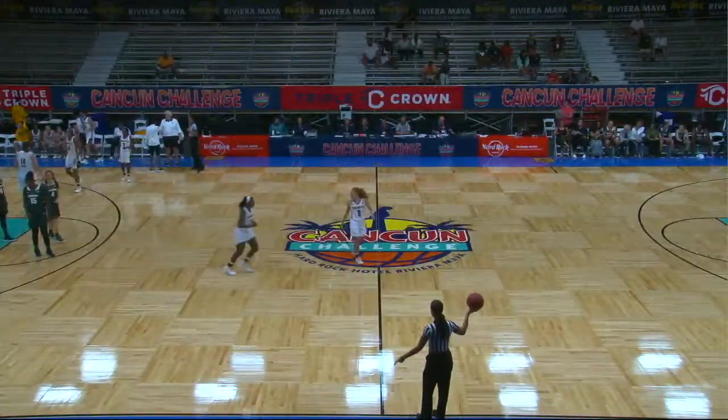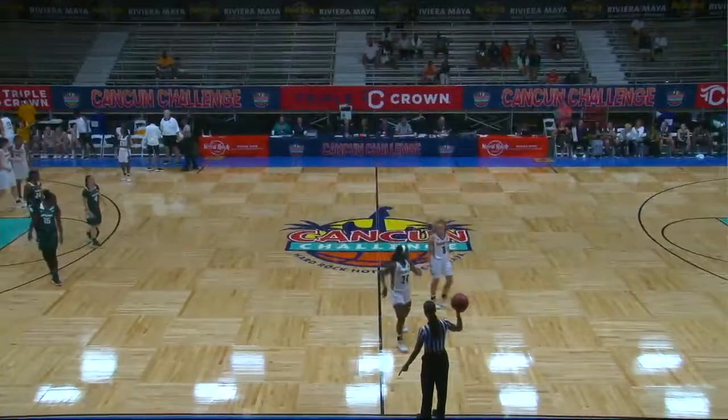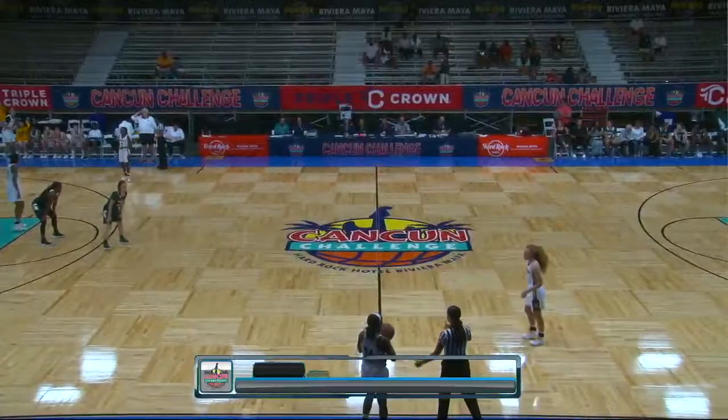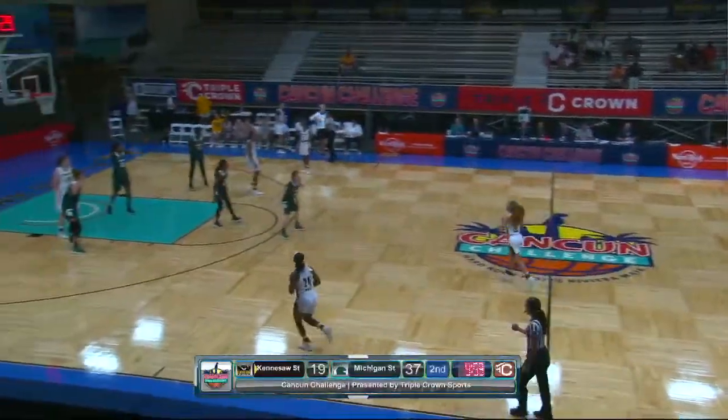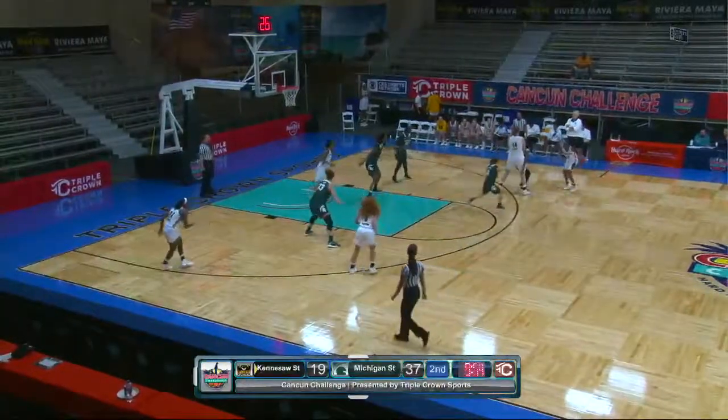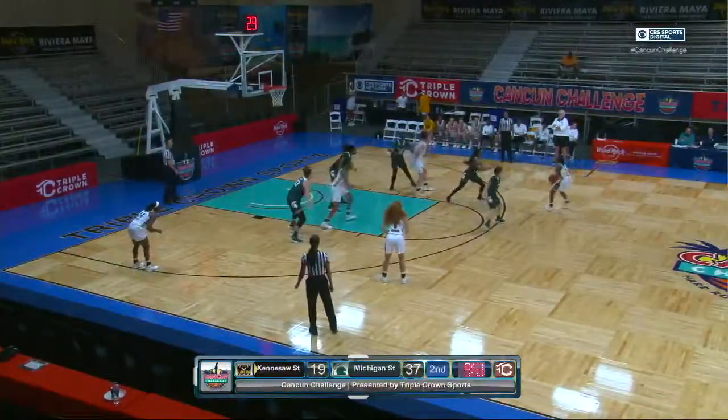Motley is out. We do not expect her to return in this ball game. So starting in her place in the starting lineup to begin the second half is Sydney Cooks. All right, we are ready to go in the second half of play between Michigan State and Kennesaw State.